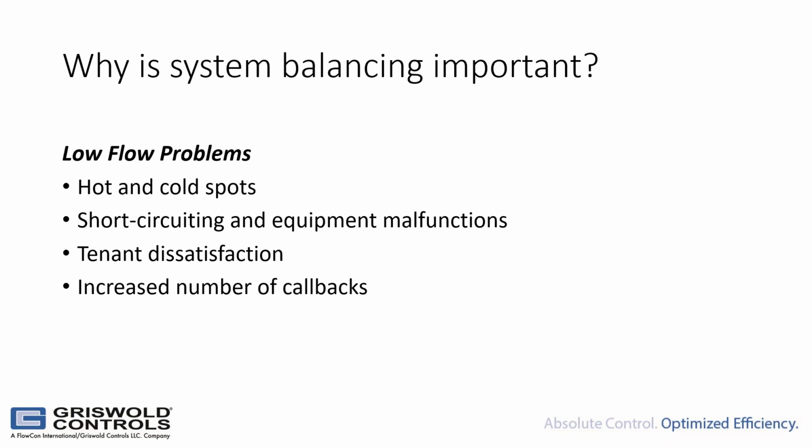That would be primarily in something like a heat pump, but in anything where you don't have enough flow at the end of the run could cause short circuit and equipment malfunctions. One of the main issues with low flow is tenant dissatisfaction, where you get complaints from tenants that they don't have enough heating or cooling because there's not enough flow to those zones. And that therefore leads to increased number of callbacks.